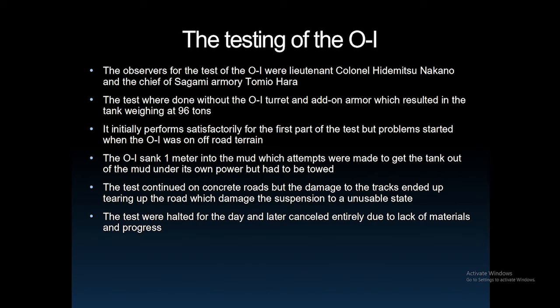for the initial part of the test until the OI was maneuvering on off-road terrain where the tank sunk into the ground by about a meter. Attempts were made to get the tank out of the mud under its own power, but it ended up sinking even further, which resulted in the tank having to be towed out of the hole.